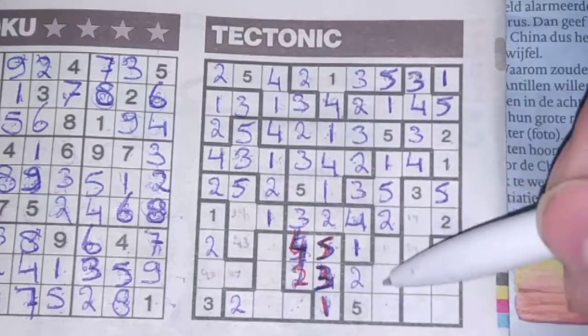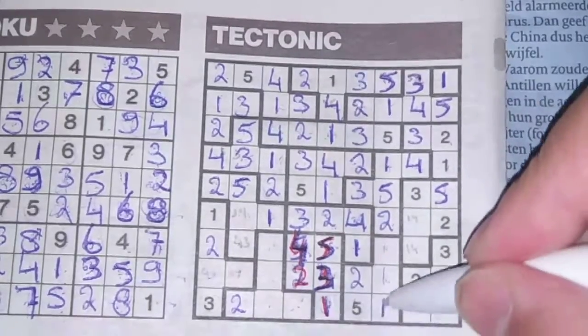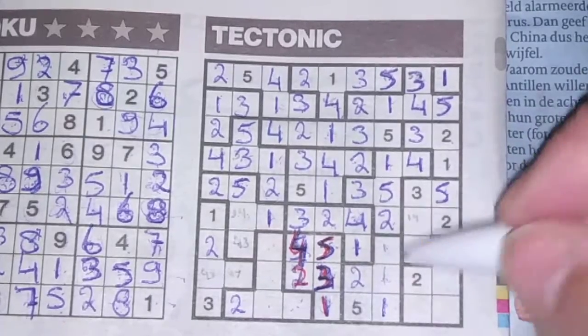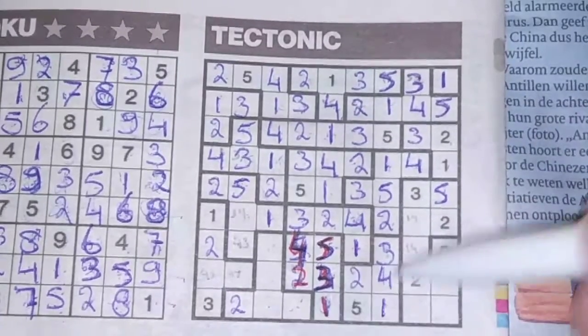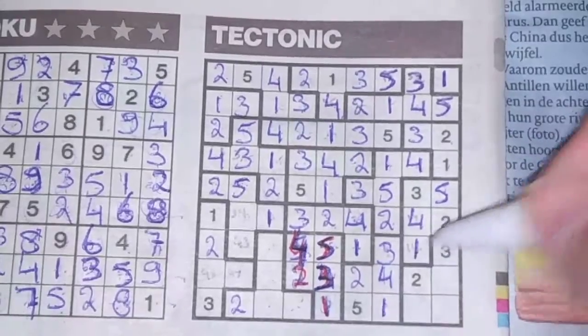These 2 boxes cannot be a 1, so 1 box left for the 1 should be there. So the 3 and the 4 are left. We have a 4 here, no 4 there. 4 should be here, and the 3 goes there. We have a 4 now, so this cannot be a 4 anymore. This should be the 4, and this should be the 1.